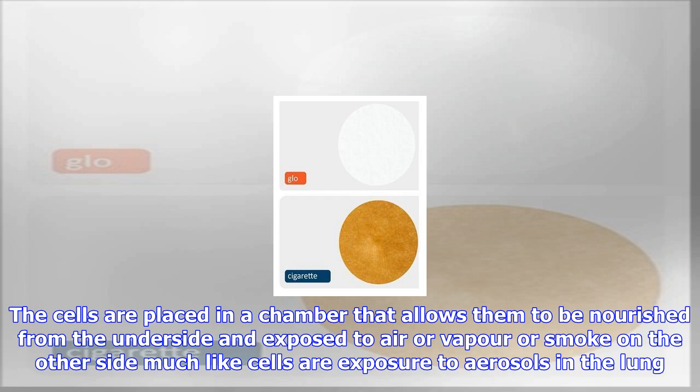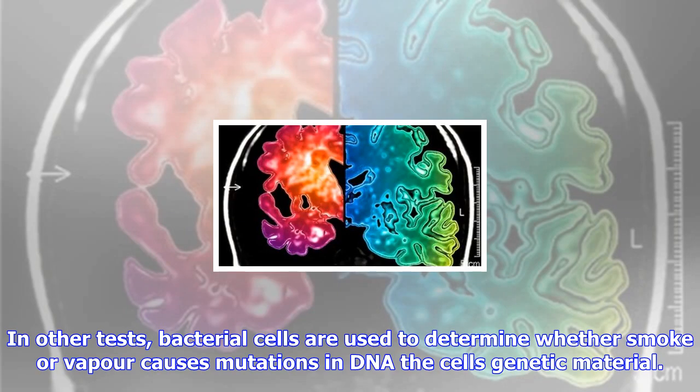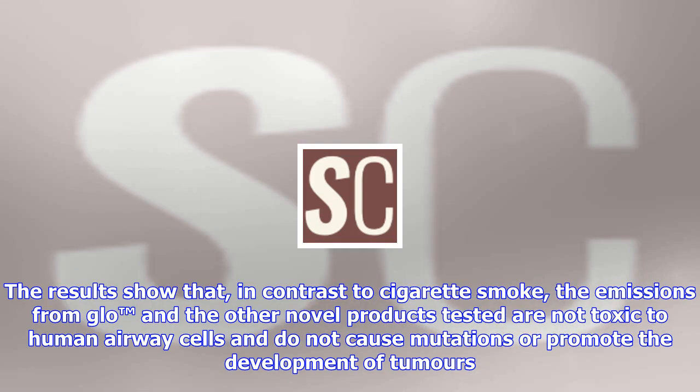The results show that, in contrast to cigarette smoke, the emissions from glo and the other novel products tested are not toxic to human airway cells and do not cause mutations or promote the development of tumors. In many cases, the results were similar to those obtained when cells were simply exposed to air. Figure 3. Potential reduced harm.